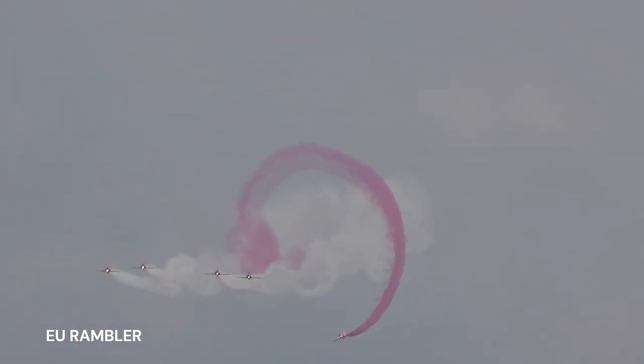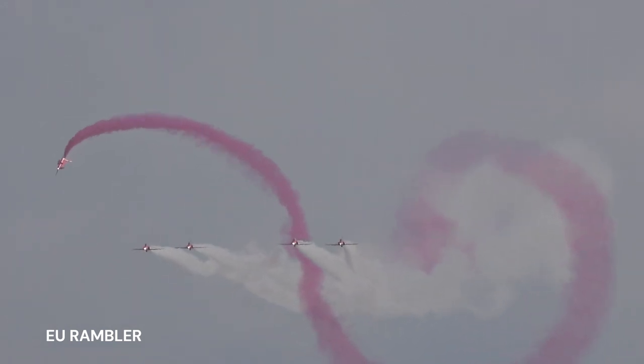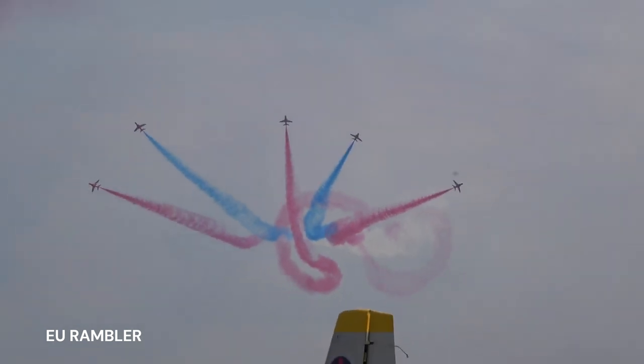Leaving the infinity symbol in the sky for the infinity break. Royal Air Force Cosford, it's been an absolute pleasure. Please put your hands together for the 2023 Royal Air Force Aerobatic Team, the Red Arrows!